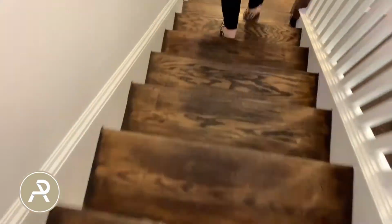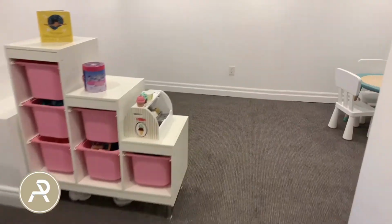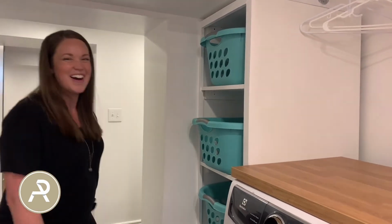Okay, now I'm going to take you downstairs to the lower level. Down on this lower level, you have a great free space to kind of do with what you will. You can make it a little play area as they have it, maybe an office, maybe a little exercise space. It's really up to you. Off this flat space, we have this barn door that leads into a little powder room and your laundry space. Come on and check it out. It's really nice to have this space here to fold and to hang clothes, and I think this laundry hamper storage is genius. Okay, let's head outside.